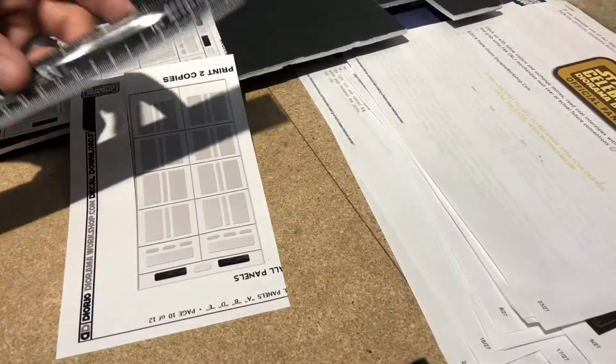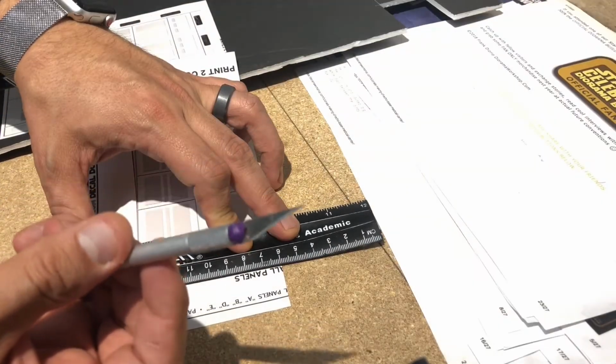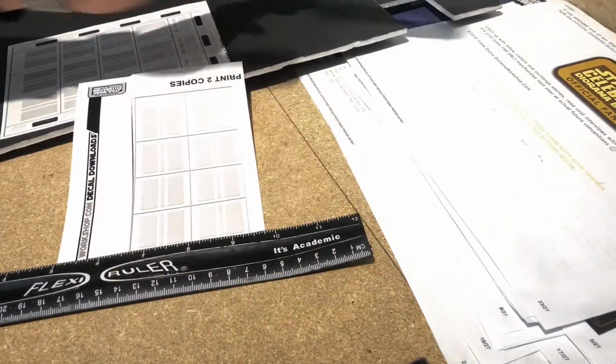So when I'm cutting decals, I love to use my ruler and a good old X-Acto knife. Just line up my ruler where I need it, slice my X-Acto knife, and boom, paper cuts super easy.